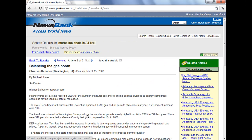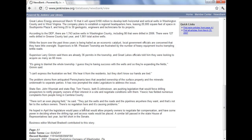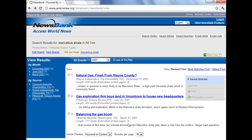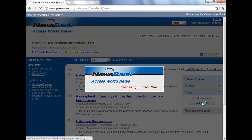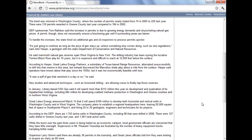So if you select 2007, I can go back to the earliest article in the database in Pennsylvania on the topic. And there is the full text of it. Obviously you don't get any images, but at least you have the text of the article. And if you go to print it, the best way to print it is to select the article or save it by clicking the checkbox. And then when the option presents itself for printing, you can print the article, and it strips out the frames and any of the extra content on the page, and you just get the plain text.